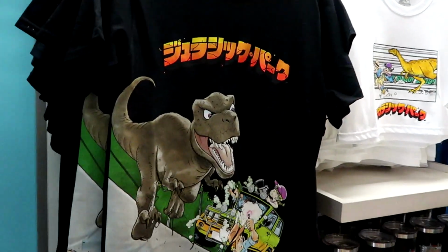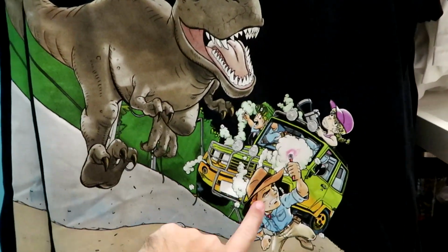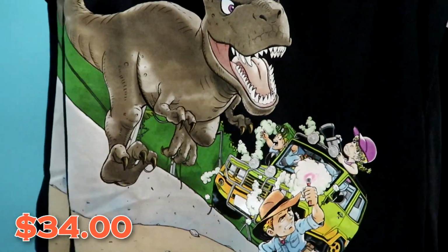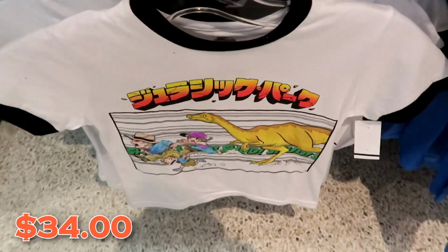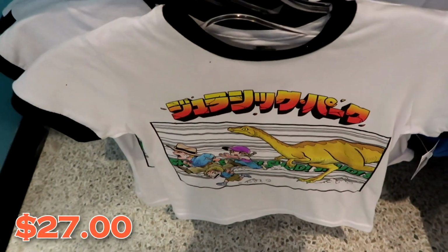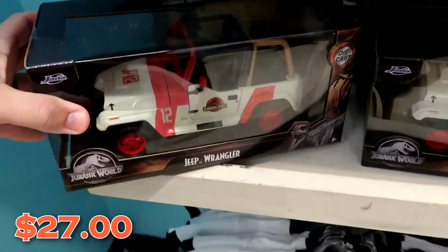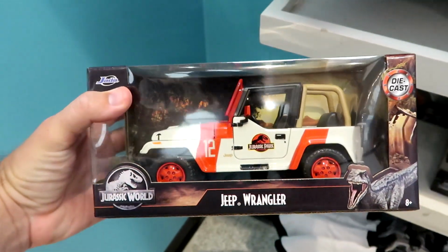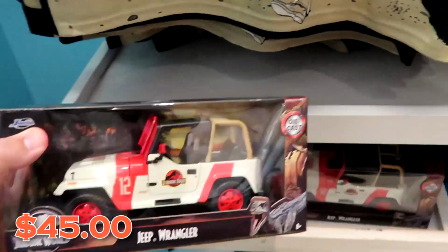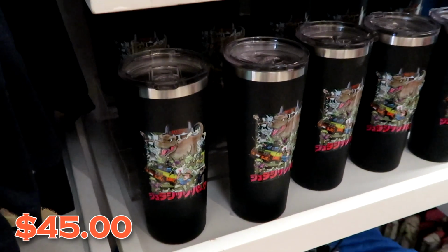Check out this fun design on this t-shirt with the T-Rex there. Then you have the Jurassic Park Jeep. That is $34. And they do have an adorable t-shirt here for the kiddos. This one's an actual ringer tee, $27 for that one. And you can even get your very own die-cast Jeep Wrangler. How fun is that with your Jurassic Park logo? $45 for that one. And they do have some nice tumblers here.